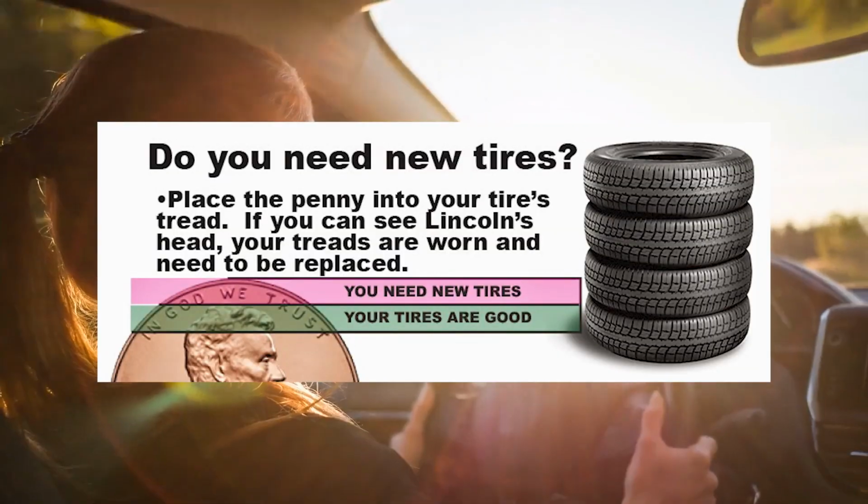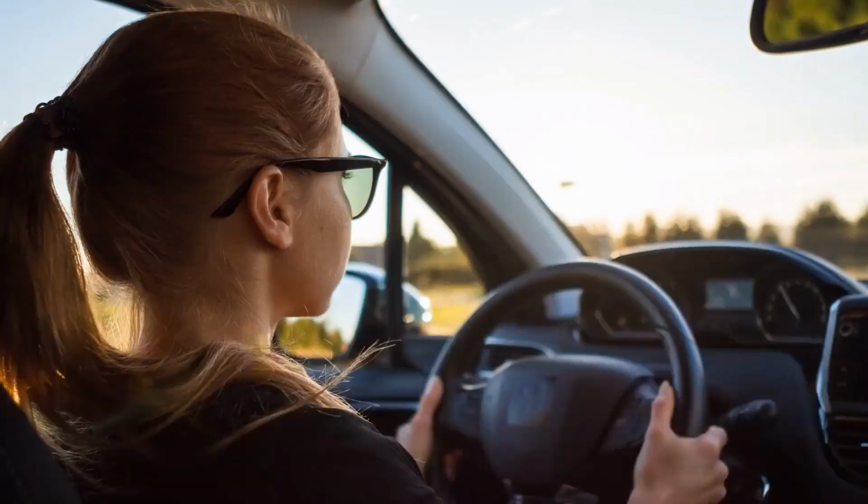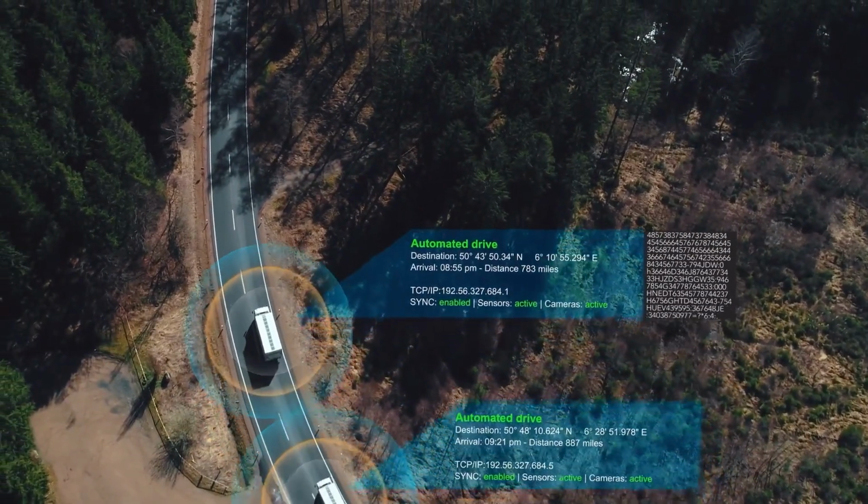Everyone should know the penny trick. This hack isn't so much about looks. It's about your safety on the road. Place a penny in your tire treads. Lincoln's head should be upside down. If your tread covers part of his head, you're in good shape. If it doesn't touch his head, replace your tires ASAP.